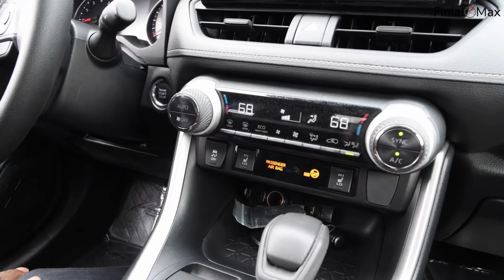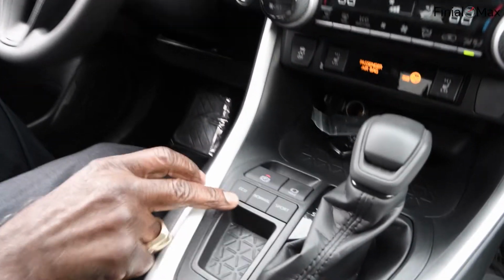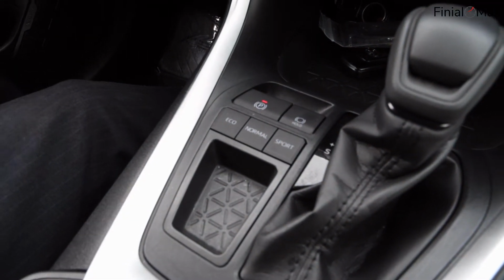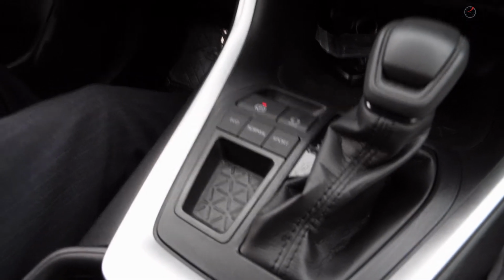You have the traction control, and for economy, you have the Eco button, you have the normal button, and the sport mode. The sport mode is when you want to get a little bit more power. You want to pass this guy in front of you, you put it in sport mode. It downshifts the transmission, allowing you to pick up more speed. If you're driving in that sport mode longer, you can do that if you want to. It uses a little bit more gas, but you feel like you have more power. Even though it's a 4-cylinder, it makes you have more power by using the sport mode.